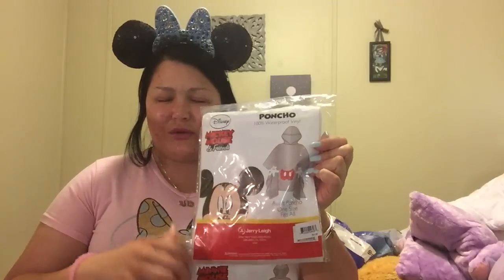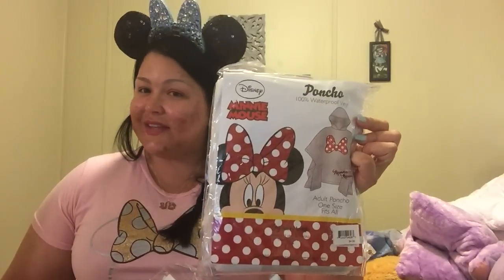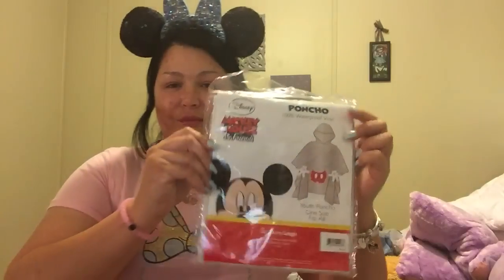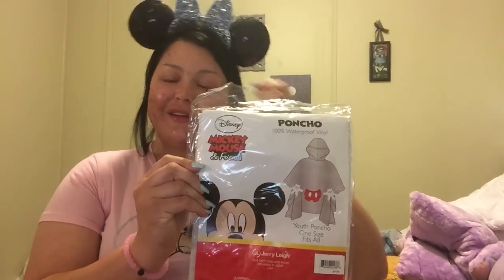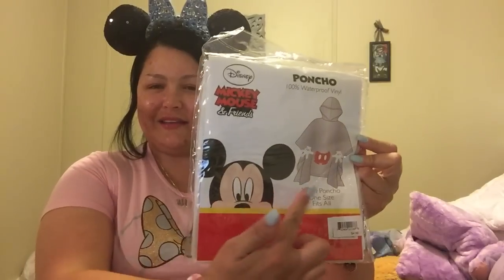So there is this one. This is an adult poncho. This is going to be for my older son, Angelo, because he does wear men's clothes now. He's big. He's going to be 13. So he's a big boy. And then I have this adult poncho, which is Minnie Mouse. It has her bow. It's really adorable. And then I have one for Poncy, which is my younger son. His name's actually Ponce, but Poncy's his little nickname. And it has kid size as well.